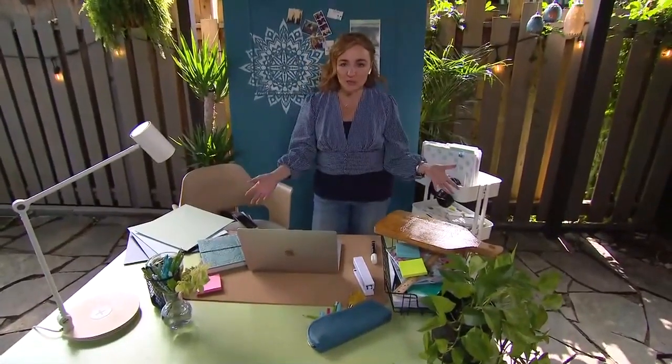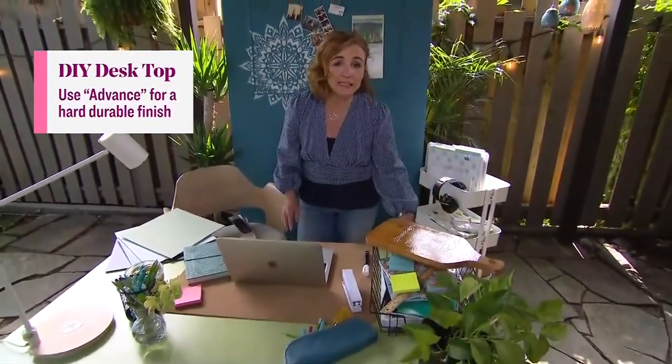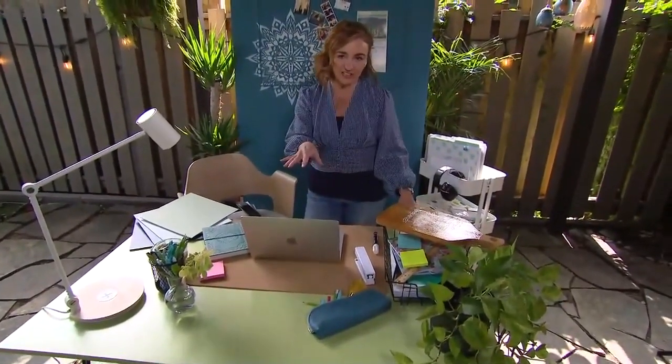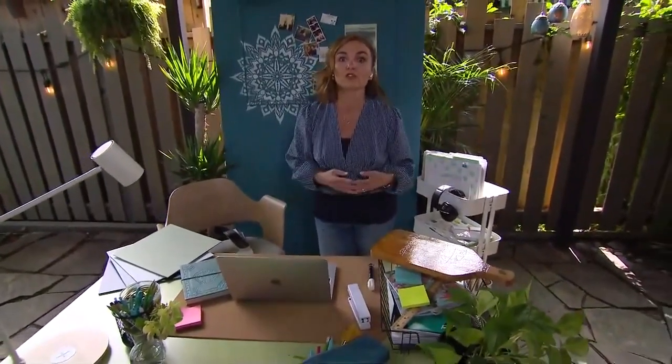So what I did here was I built an inexpensive desk with a sheet of MDF. I had it cut to basically 4 feet by 30 inches, and painted it with Advance paint, a nice durable paint. I used a pretty color, Sweet Daphne, so again, I'm in those blues and greens. I got some legs from Amazon. You can buy legs from IKEA. You could really customize something yourself for under $100 for sure.